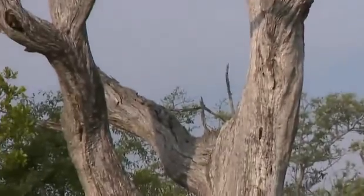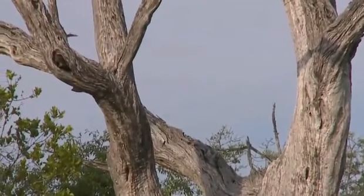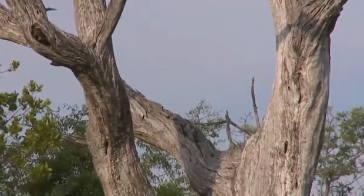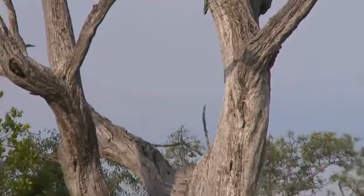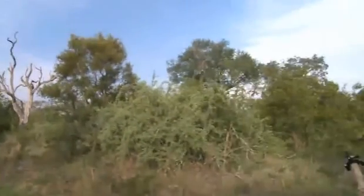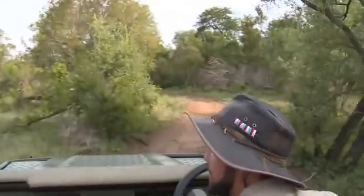We may be a bit too far away, and again folks, I apologize, I don't have a monitor, so it's impossible for me to understand what exactly you guys are seeing. But there was a lizard called the stripe up that tree.